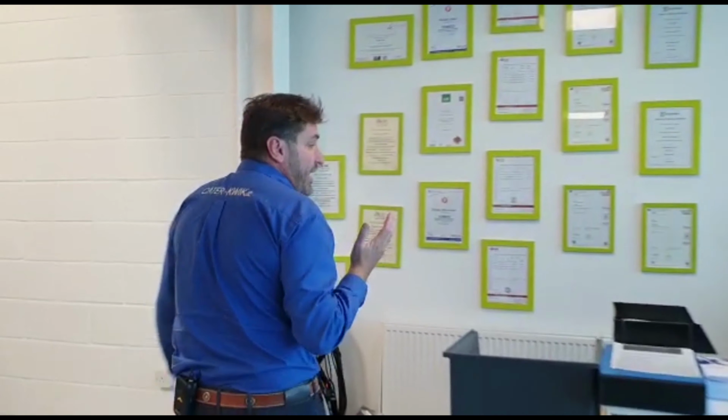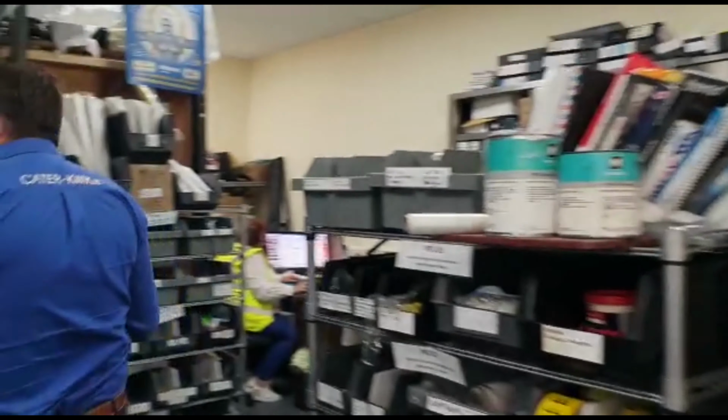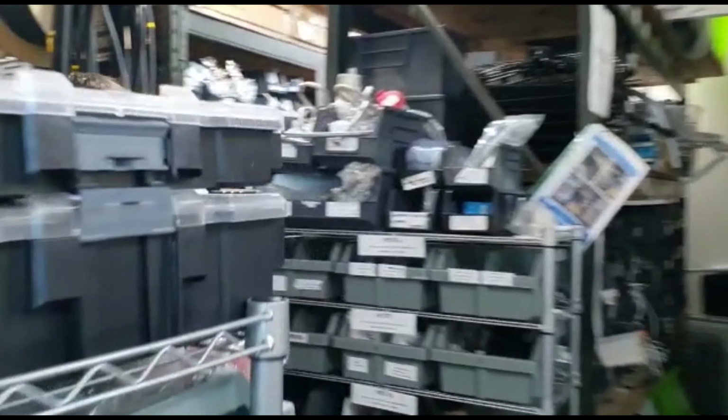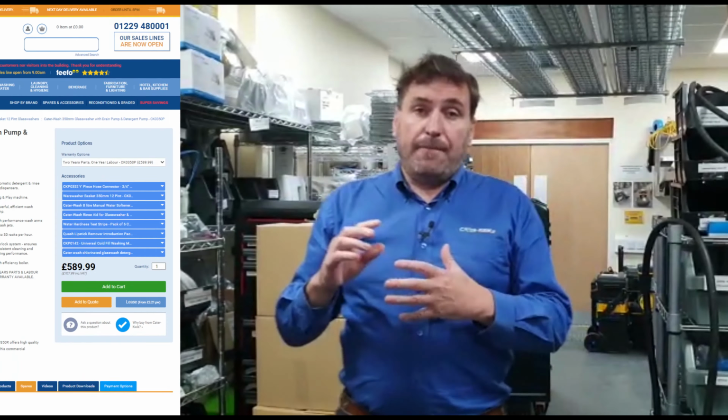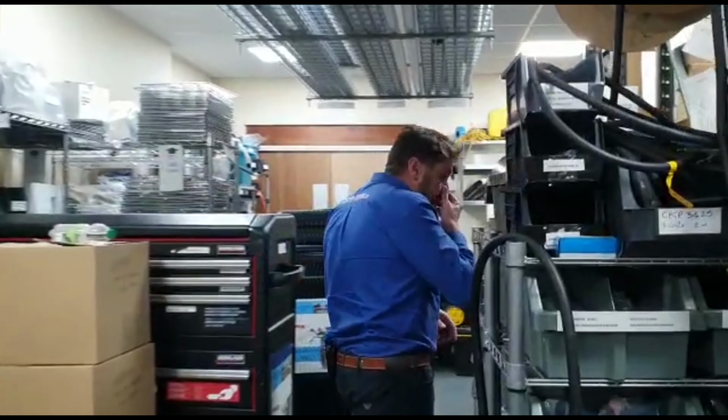So at Cater-Kwik, as we said before, we're open 7 days a week, but we do hundreds and hundreds of spare parts, as well as technical advice, which we can give you straight away. So we carry all the spare parts for our machines. You can see them on the website. Each machine has a breakdown on our website for the spare parts. Just want to show you some of the things we carry.